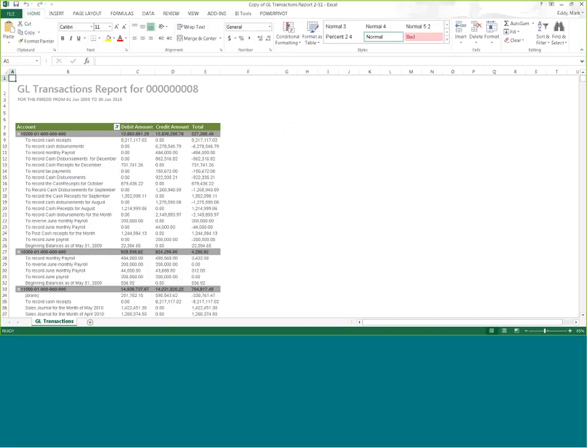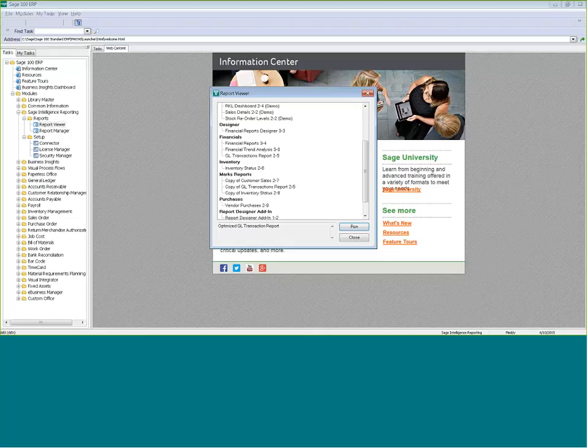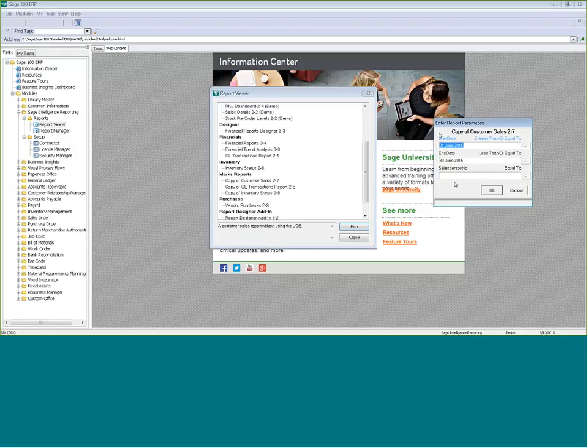But if I wanted to make a change, a permanent change to this template, I would need to have the report manager do this. But as you can see, it gives you the ability to enable a little bit more of a self-service environment for the end user so that maybe they have the ability to specify specific date ranges or salespeople or accounts that they want to see.